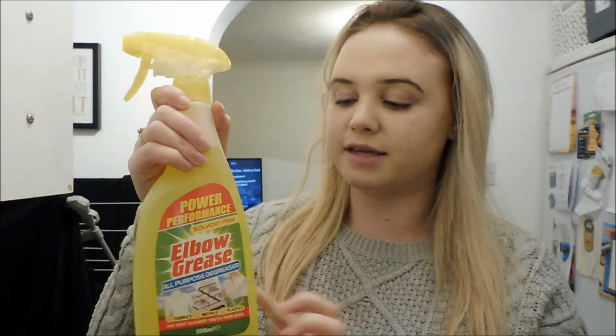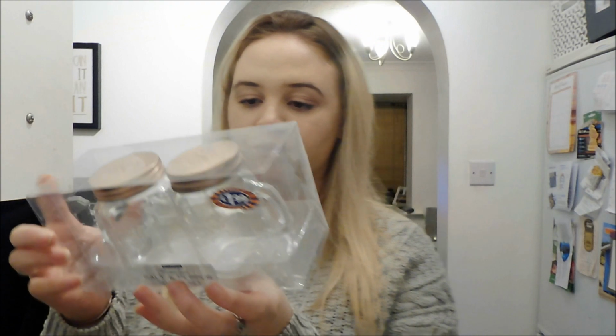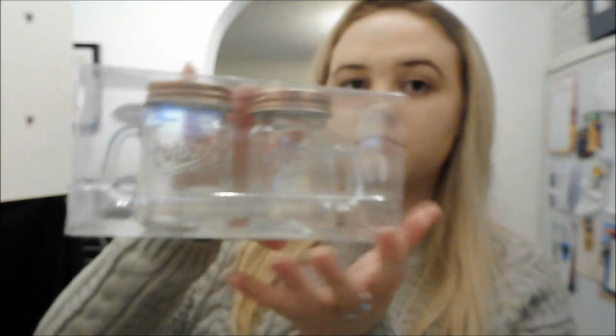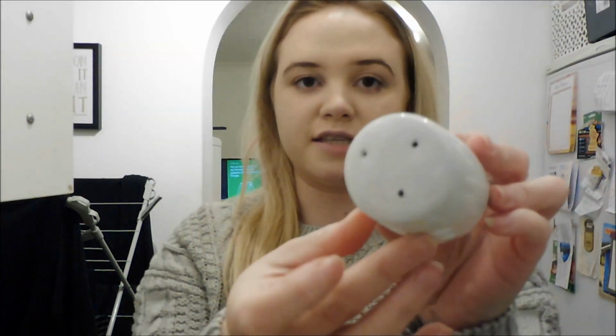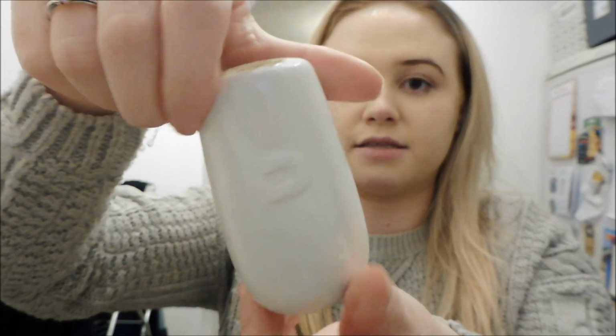I think I actually got this in B&M. Yeah, I did. Sorry, this was from B&M, and the elbow grease also got from B&M. This was really cheap. I see this normally for like £1, but it was like 85p or something. And then I also got these little salt and pepper mason jar pots kind of things. These were £1.99. I love these, and they're rose gold, which matches our kitchen accessories. The ones we currently have get blocked all the time, and the pepper one is actually cracked down the side, so I thought we needed to get some new ones.